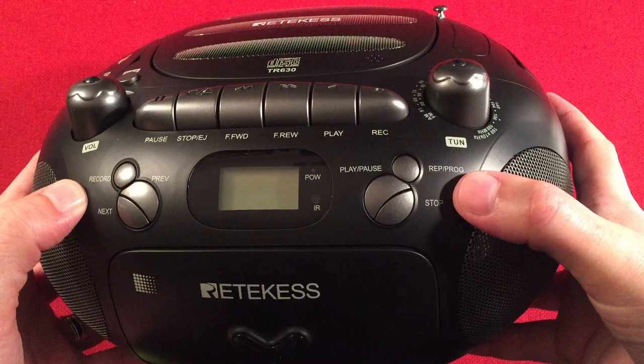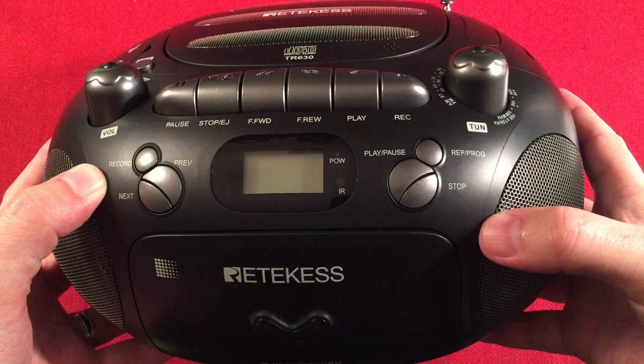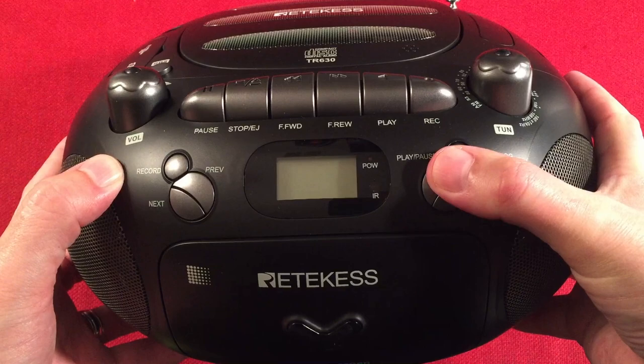Over here we have the repeat button, which is repeat same track, repeat the entire folder, and then repeat the entire CD-ROM or CD disc. So that's nice. Play pause, that's a nice feature to have. You need that play pause feature because when you are using the micro SD card slot, it defaults to the music folders. If you want to hear what you recorded, you have to press and hold the pause play button. You have to do that again to access the three different recording folders.